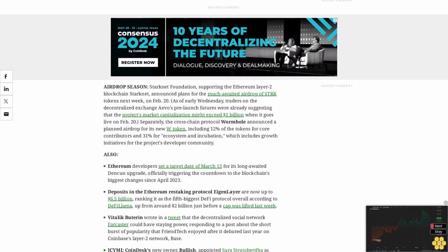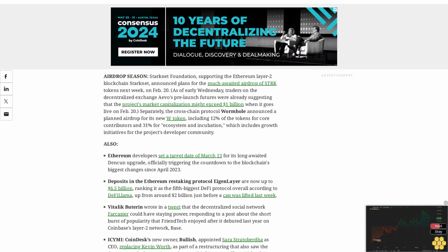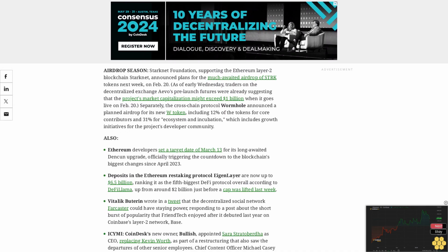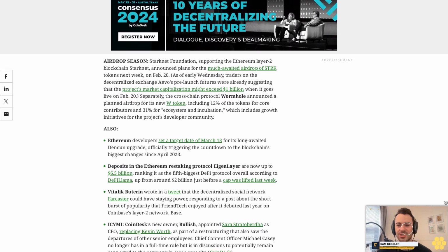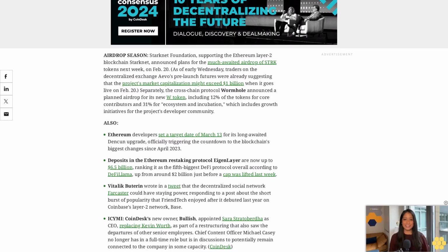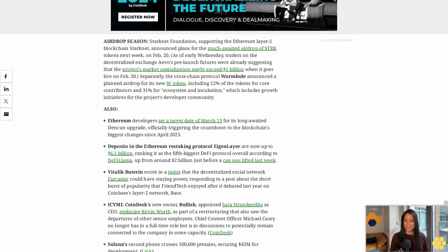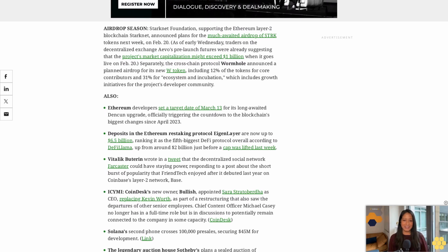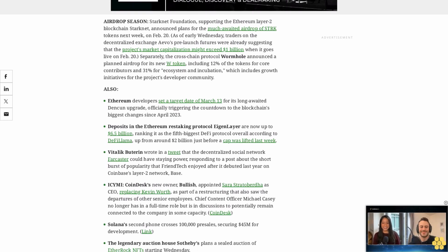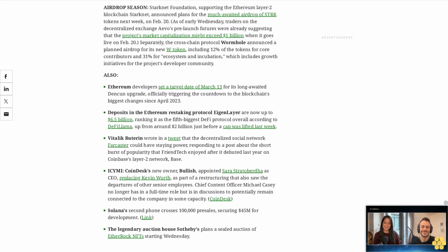CoinDesk's new owner, Bullish, appointed Sarah Strattenberg as CEO, replacing Kevin Worth, as part of a restructuring that also saw the departures of other senior employees. Chief Content Officer Michael Casey no longer has a full-time role, but is in discussions to potentially remain connected to the company in some capacity. Solana's second phone crosses 100,000 pre-sales, securing $45 million for development. Legendary auction house Sotheby's plans a sealed auction of Ether Rock NFTs starting Wednesday.